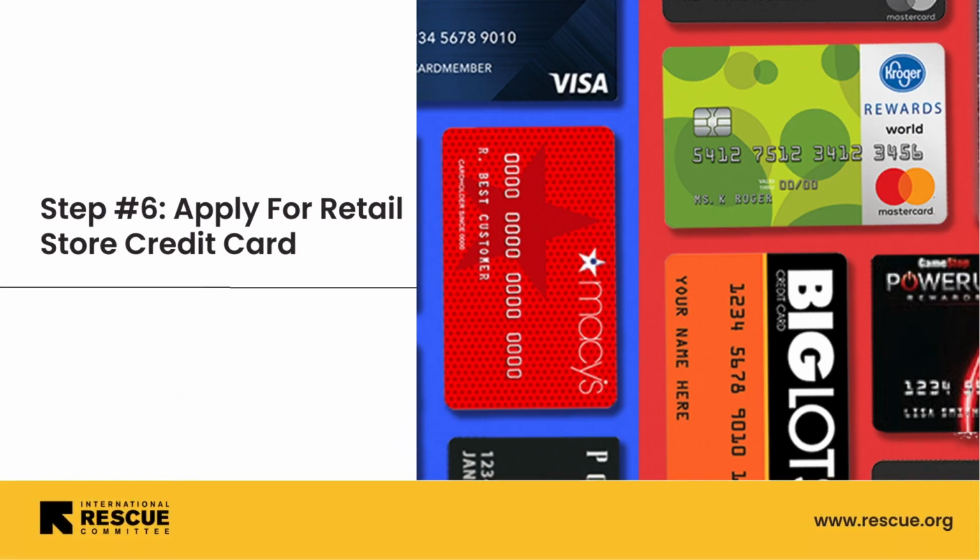Step 6. Apply for a retail store credit card. Some retail stores may offer credit cards to individuals with limited or no credit history. These cards often have lower approval requirements compared to major credit cards. Some of the retail stores shown here that accept lower credit scores are TJX, Lowe's, Kohl's, and JCPenney. Be careful. These credit cards tend to have higher interest rates than other cards if you do not pay off your full balance on a monthly basis.